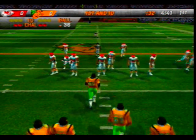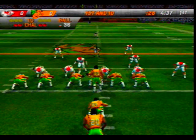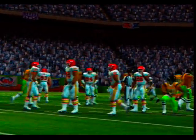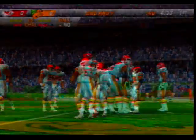Ball on their own 36. Out of the I formation. With the carry, Grant is there for the tackle at the 40. The defensive tackle surged through the line to bring the runner down.